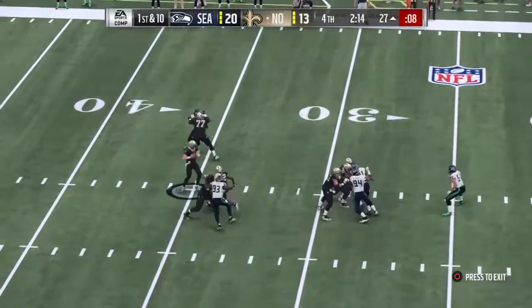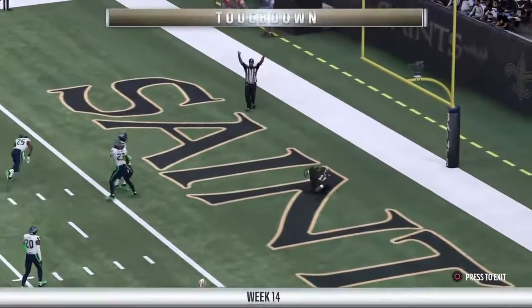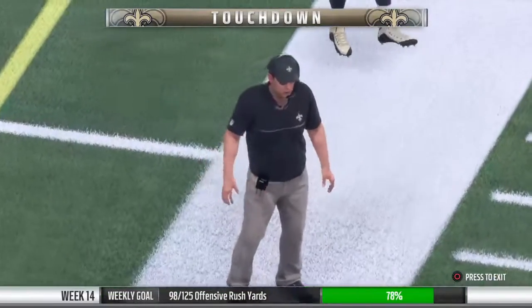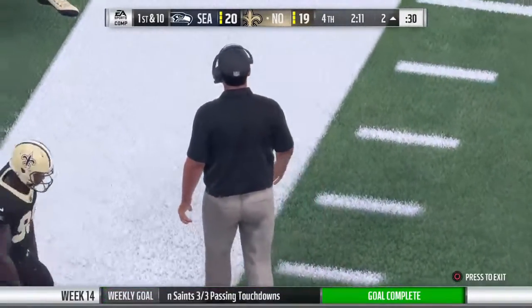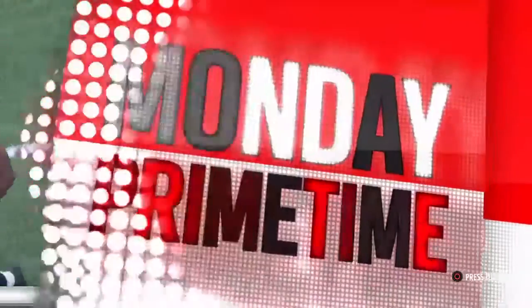They'll look to throw here on 1st down. This will be caught inside the 10. And he is into the end zone. Touchdown, New Orleans. Brandon Coleman, his 2nd touchdown on the season. And the Saints are within an extra point of tying this thing up.